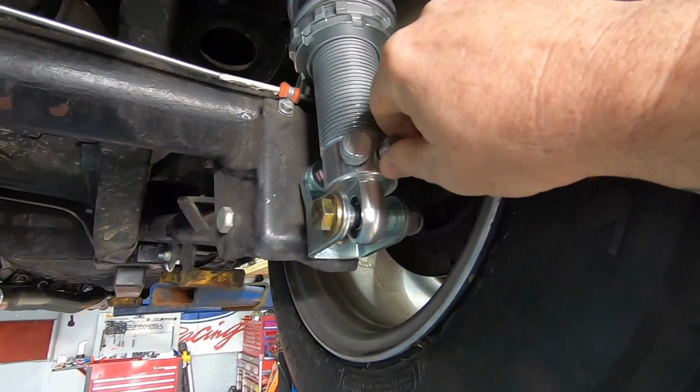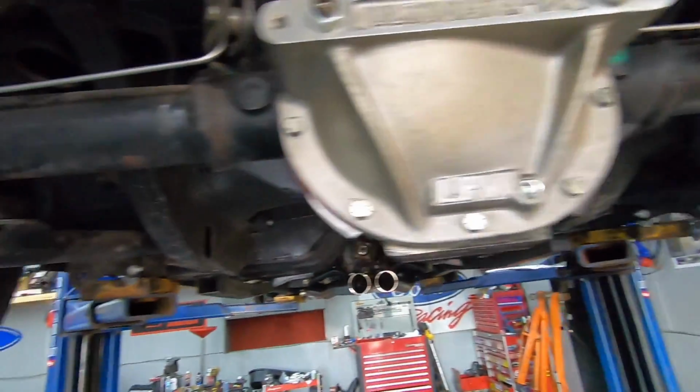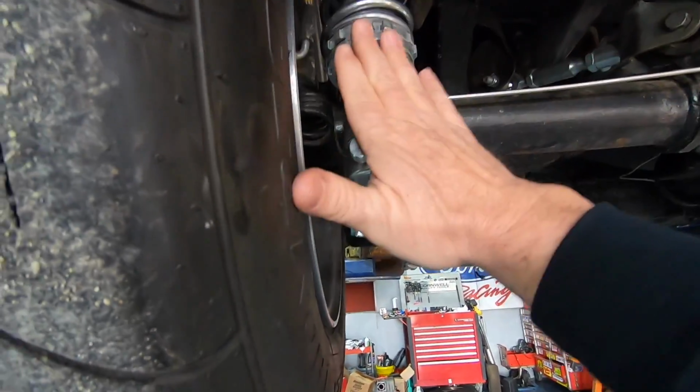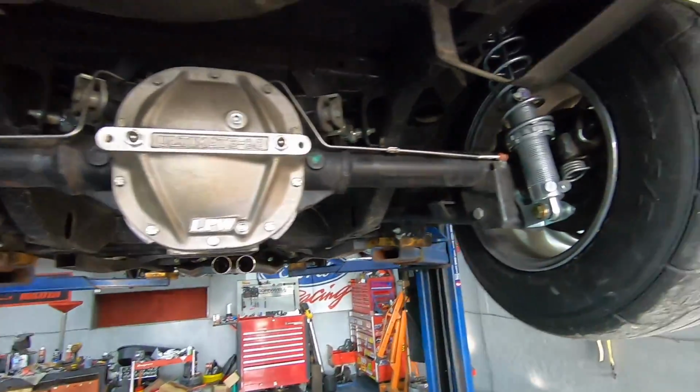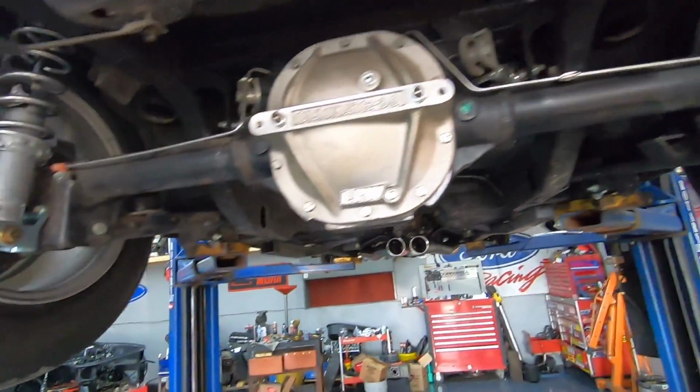These are pretty freaking nice. Gotta admit, clearance is a hair tight. Not horrible, but they're a little bit tight. But yeah, guys, they're in, and he's gonna have infinite adjustability with these, and be able to dial this thing in exactly how he wants it.